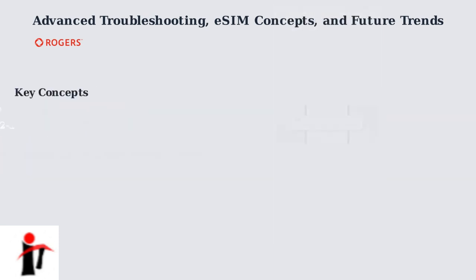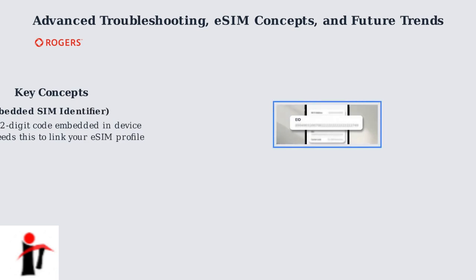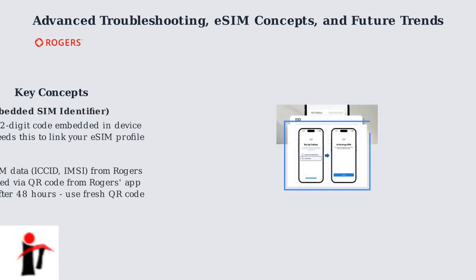Key concepts to understand. EID is a unique 32-digit code embedded in your device that Rogers needs to link your eSIM profile. A profile is the digital SIM data including CLISI and IMSI downloaded via a QR code from Rogers app. Profiles expire after 48 hours, so ensure you use a fresh QR code.